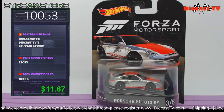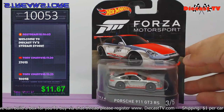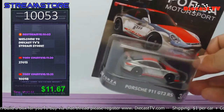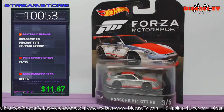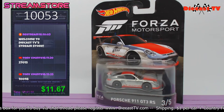Ross the Boss here. I got some Hot Wheels Premium Forza Motorsport. Gotta love it. It's a Porsche 911 GT3 RS, number 3 out of 5 in that set. It's metal on metal, real riders. Take a look at this bad boy. It's smoking cool. Gotta love that. Wonder how fast that is on the track. I love the silver side of it too, and the blacked out wheels. If you want to take it home today, just simply type in the number 10053 in the chat below.